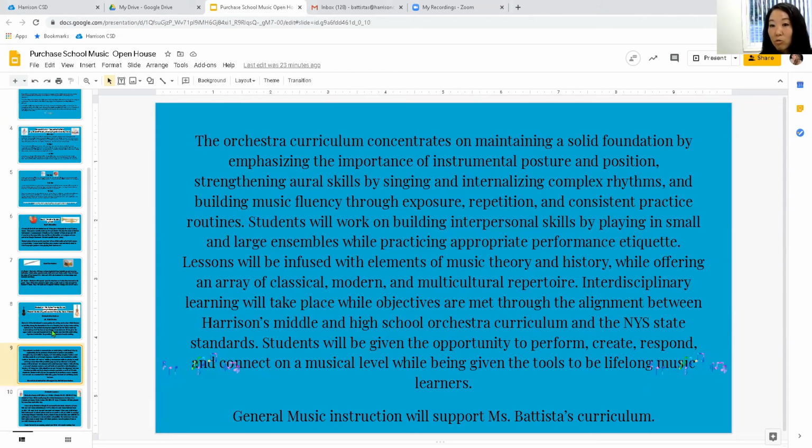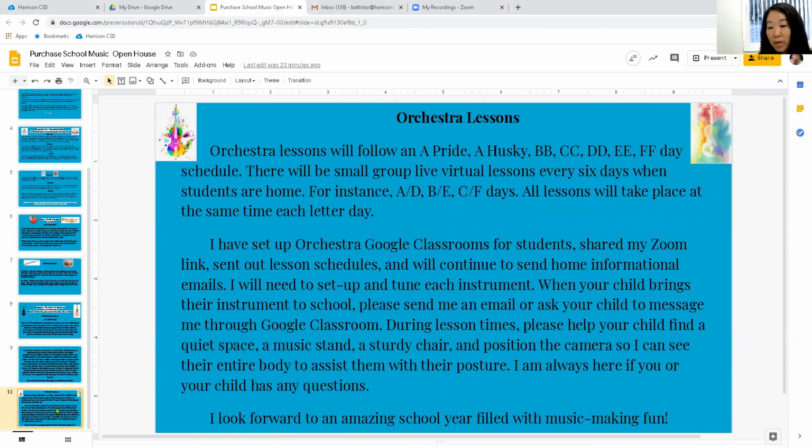Also, in terms of the repertoire, we really try to give them a diverse array of musical pieces to learn. And we really try to align with the middle school and high school orchestra curriculum. For the general music classes that I'm teaching on Monday Zoom classes, it'll include the 4th grade and also 1st and 2nd grade classes, and I'll be supporting Ms. Batista's curriculum.